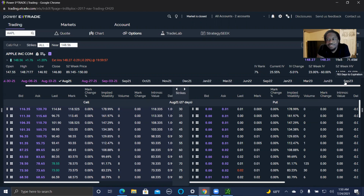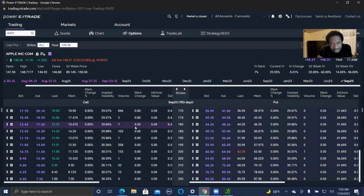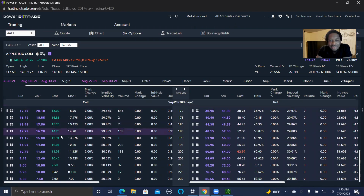And I'm going to choose the furthest expiration that I can find, and that's 783 days away, September of 2023. Honestly, because it's so far out, I'm going to pick a fairly random expiration. Now, I didn't look at volatility, so I don't know if these option prices are super high, but I'm just going to show you how it would look with a very long-term strategy if you have a margin account.